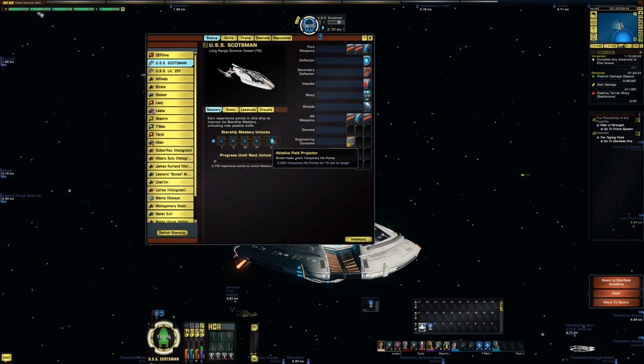Alright, so this has a mastery which is called Ablative Field Projector. Whenever you activate a shield heal, you get 3,000 temporary hit points for 15 seconds. And this could be to yourself or to, I guess, a target. So if you target an ally and hit shield heal, they get 3,000 temporary hit points. That's what I understand from this wording.